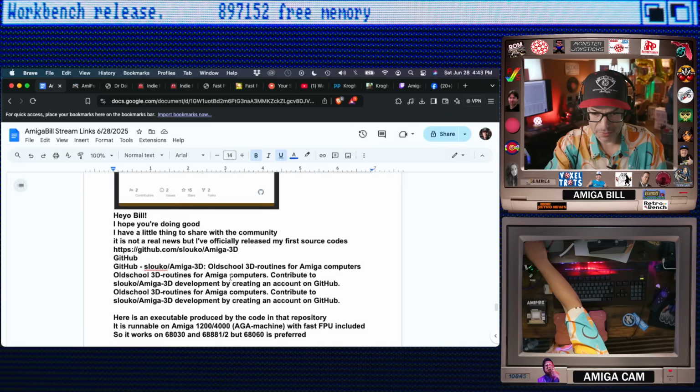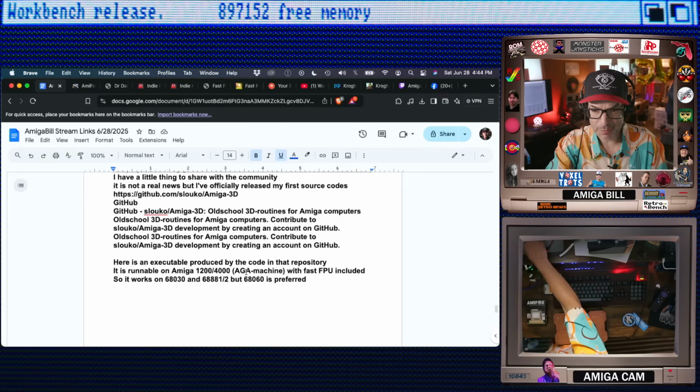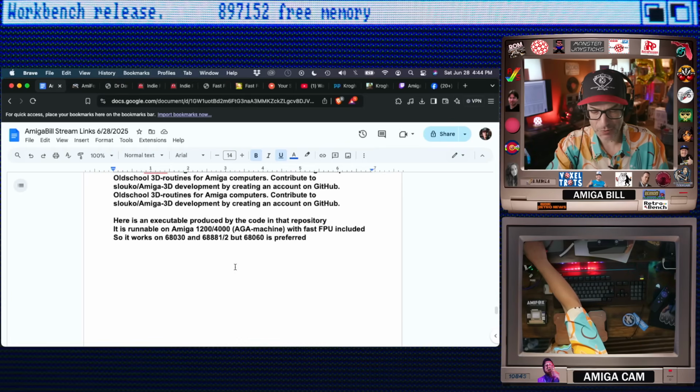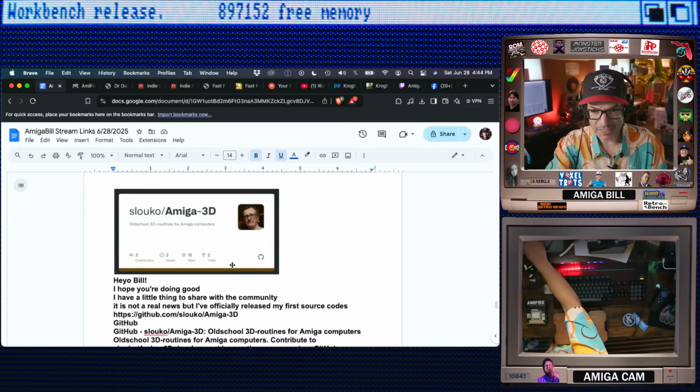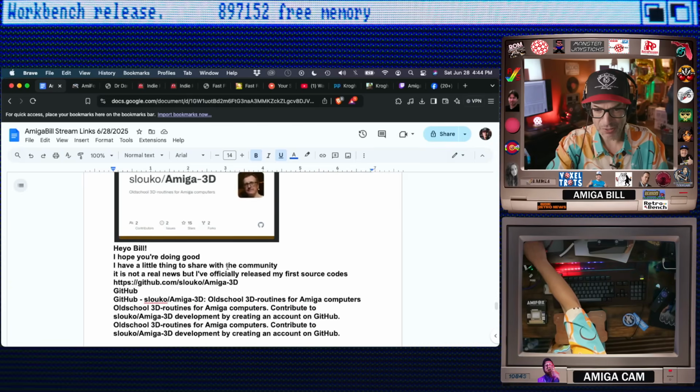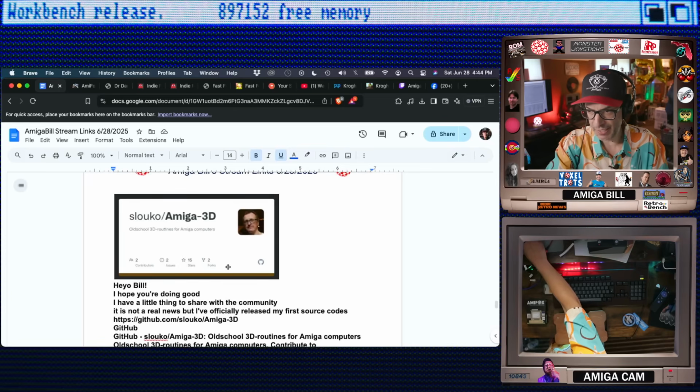Contribute to the Amiga 3D development by creating an account on GitHub. Old school 3D routines for Amiga computers. Here's an executable produced by the code in that repository. You can run it on an Amiga 1200 or 4000 AGA machine with a fast FPU included, so it works on an 030 and a 68881, but 68060 is preferred. I don't have it ready to go, I need to download it, but it's rad. Whatever this 3D routine is, I'm sure it looks cool, and you can learn from it thanks to ProtonFIG.